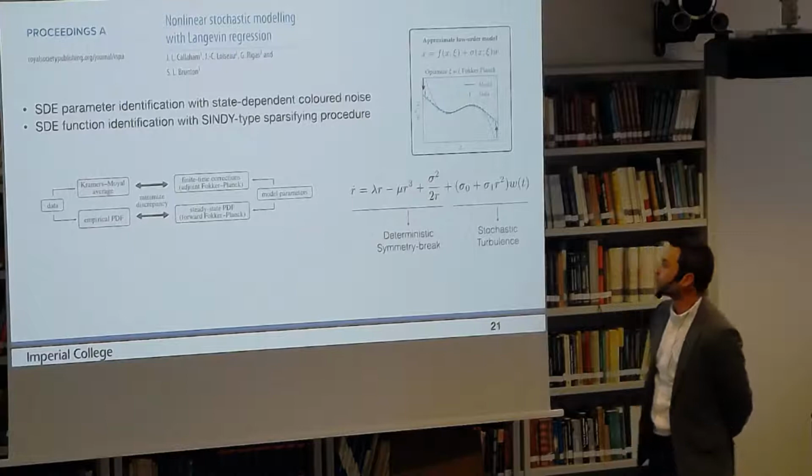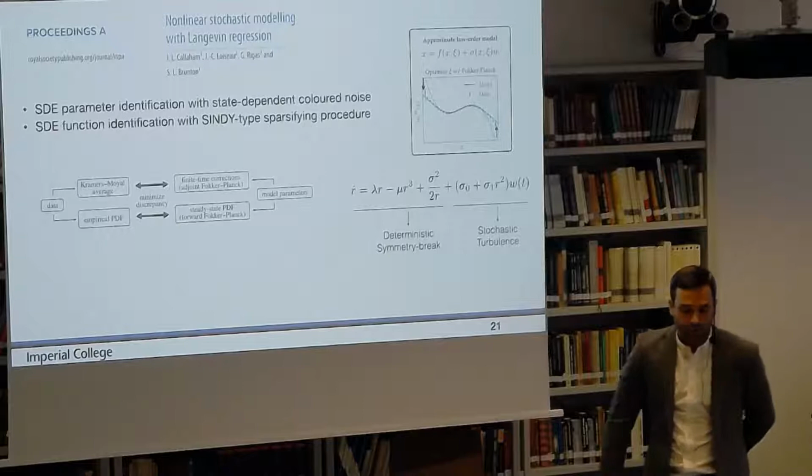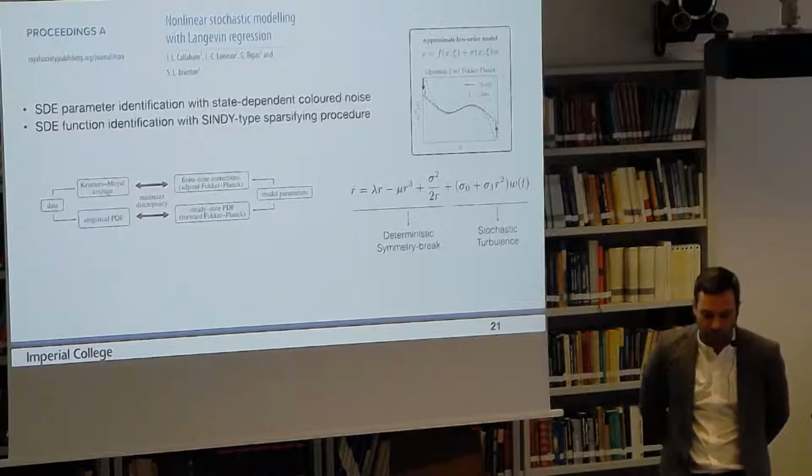So we did that test for the axisymmetric bluff body wake. We saw that the deterministic part for the radial direction is exactly as we would expect, and the stochastic part can have some corrections that we're really interested now in understanding, to see how these appear. And you can see that the noise starts becoming dependent on the state of the system, which might sound reasonable, but still we're trying to think why that might be the case.